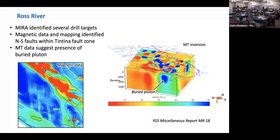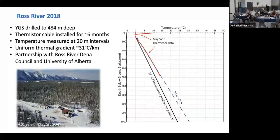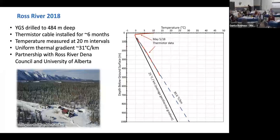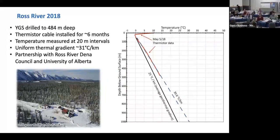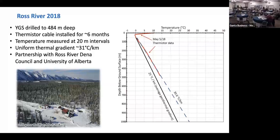We went in with some budget to drill along the Canal Road, just on the south side of the Campbell Highway. We went down to 484 meters and had a lot of difficulty in that drilling. It was -40 pretty much through the whole drilling program, which didn't make it easy. Again, we installed a thermistor cable, but we got a little smarter with it. We spaced our thermistors a little, put more thermistors in the cable, and got better resolution data. There we were measuring about 31 degrees C per kilometer. So that's above the average of 25 degrees C per kilometer.